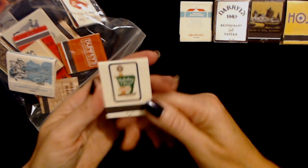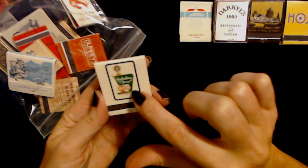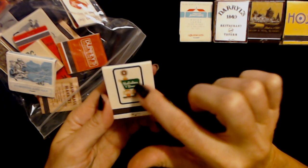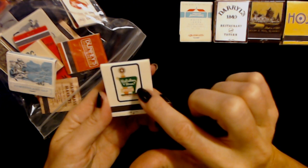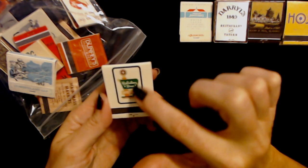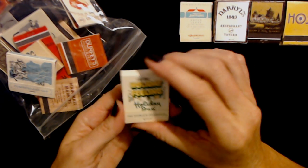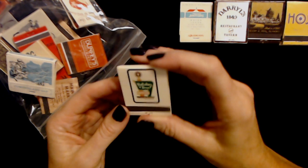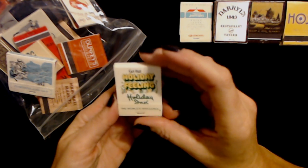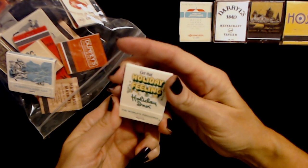Ooh, Holiday Inn. I remember when their signs used to look like this. In fact, there's a motel in Mount Airy that still has the old sign, but it says something different now. I think it says something like Starlight Motel or something, but it's the same old Holiday Inn sign. We used to see these a lot on our road trips. We never stayed in one though. My parents said they were too expensive. We would always stay somewhere cheaper. The World's Innkeeper. Get that holiday feeling at Holiday Inn.